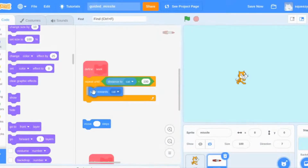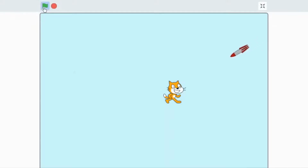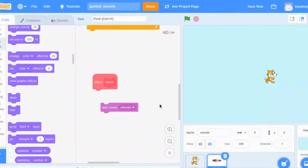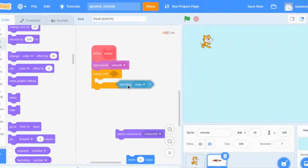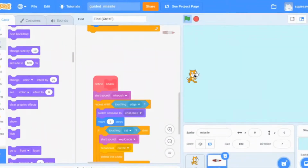When seeking, we're going to want the missile to be seeking for the cat until it gets within 100 pixels and moves towards the cat at a speed of 3. When the clone missile is attacking, we're going to make it play a whoosh sound. Now that the missile is making a whoosh sound, we're going to want it to keep going in a straight line until it touches the edge of the screen. Now we're going to want the missile to be changing costume and move 5 steps.